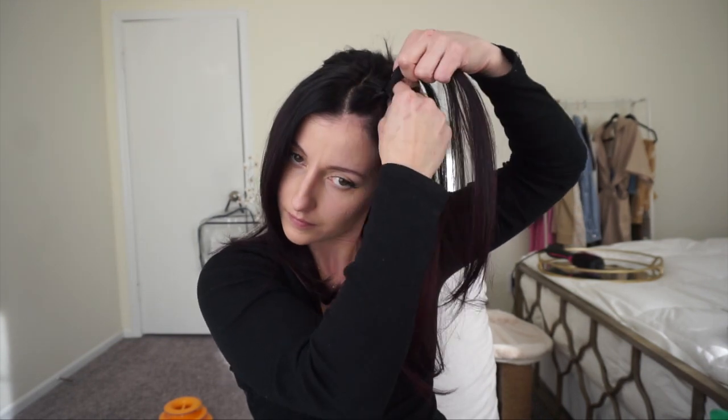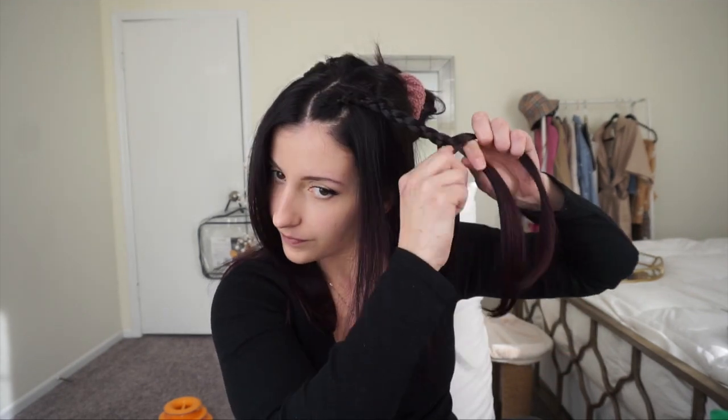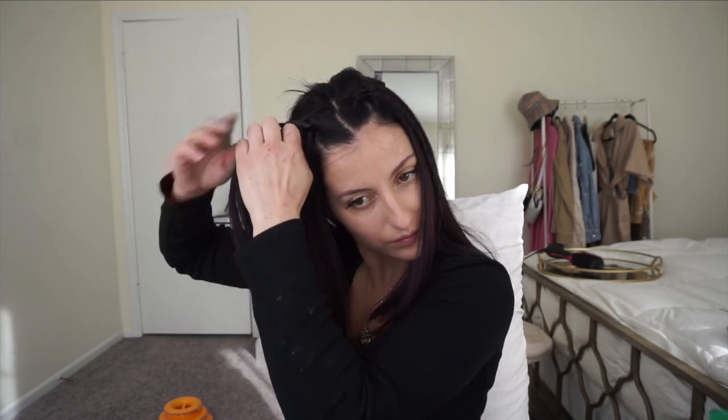Alright, now for the hair. I'm not gonna do much. I think I'm just gonna do two braids in the back. Let me just do this first, get this out of the way. So I'm literally just gonna take these two pieces and grab hair that's not braided and bring it back.